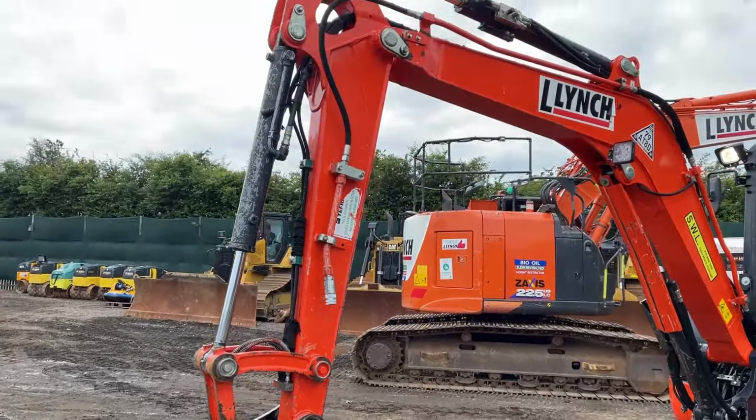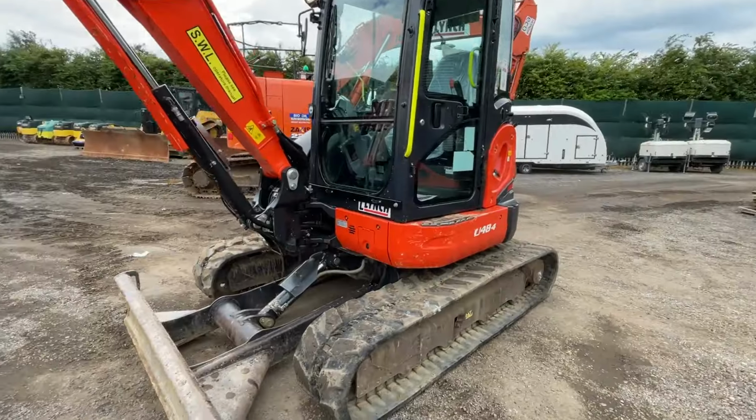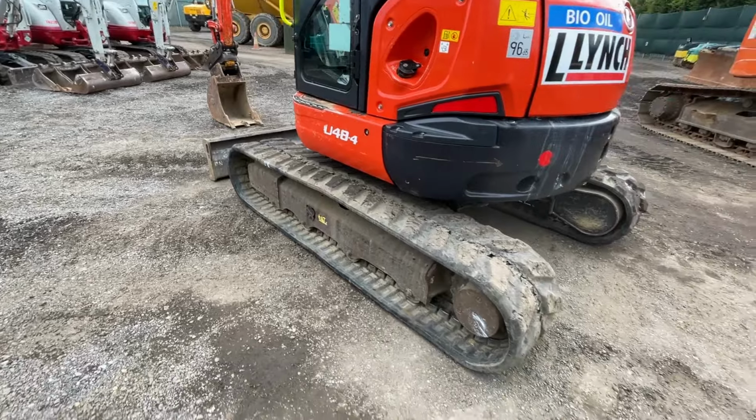The machine's been through our prep process, so that does include a clean on the outside and inside. The only thing left would be a PDI before it leaves us, so it arrives ready to work to yourselves.